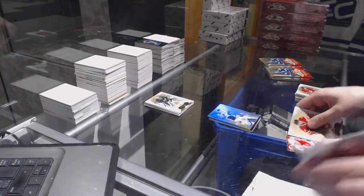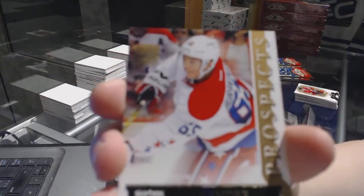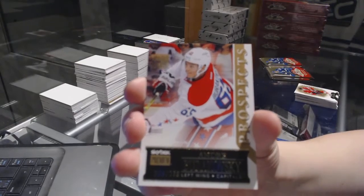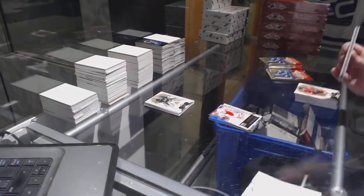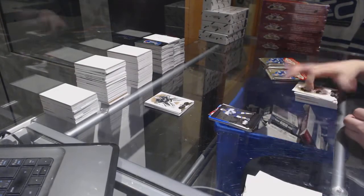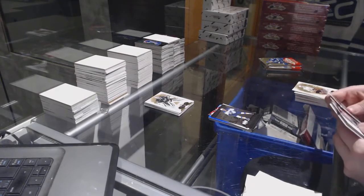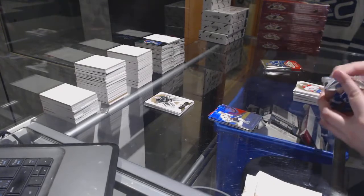Who's it going to be, guys? We've got a premium prospect, number 299 for the Washington Capitals, Andre Burakovsky. Yuri Laterra for the St. Louis Blues Metal Universe. Marian Hossa for the Chicago Blackhawks Player Showcase.